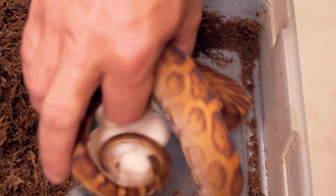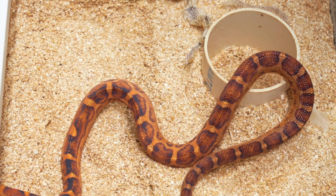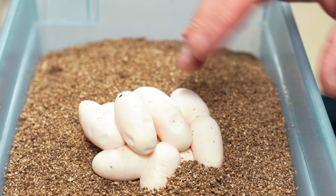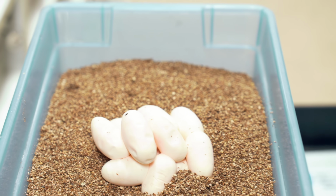Remember I told you guys that at the beginning of the year, I was worried about the fact that we were breeding scaleless to scaleless just because I wasn't sure what the fertility would be like. Well, so far we've had resounding success. As a matter of fact, I hate to say it, but I don't think we've had one slug yet from a scaleless to scaleless, which is just absolutely incredible. Look at how many beautiful pearly whites they are. We've got 2, 4, 6, 8, 10, 12, 14 beautiful eggs. So again, all of these are going to be scaleless.